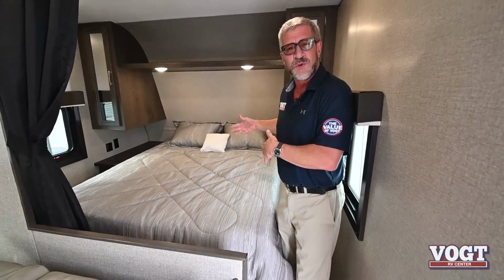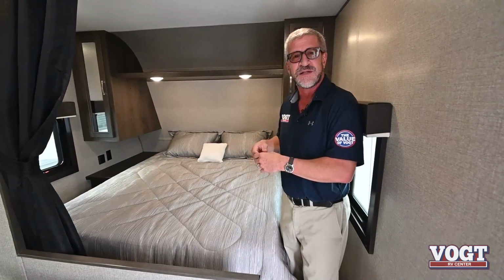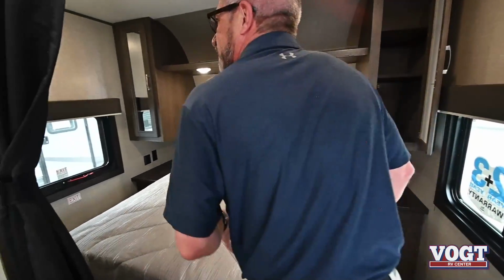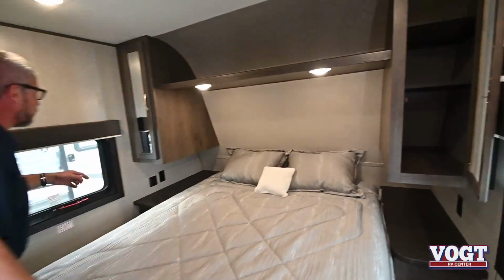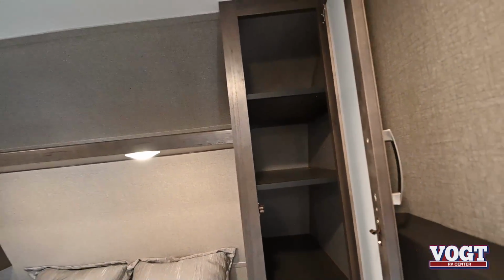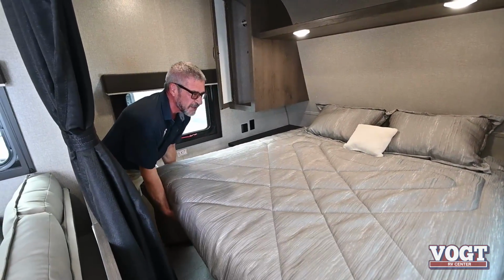But I did allude to when we looked through the full pass-through storage that it connected to the underneath of the queen bed. So with the wardrobe that's on the side of both of these, and I'll get over here to open that, you can look at that wardrobe. And then there's a wardrobe here. Some say, wow, that's so limited. Well, I'm going to give you a solution to that. What we'll do here, number one, is we're going to lift the bed.